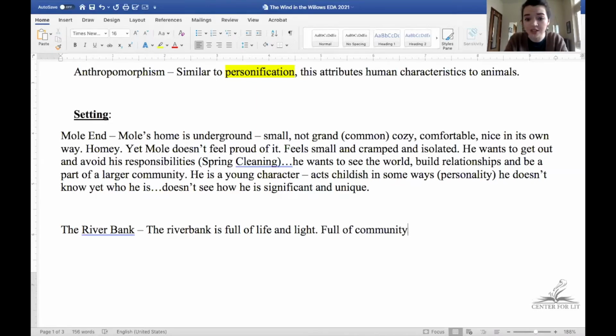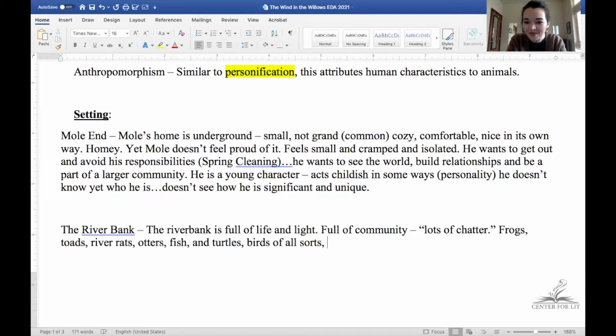What kinds of creatures live on the riverbank? Maybe certain frogs or toads. Okay, we've got frogs and toads and rats. What other kind of creatures? Fish and turtles. Otters, fish, and turtles. Absolutely. What about birds? Yeah, birds of all sorts. Doesn't the rat write a poem about a kind of creature? Oh yeah.